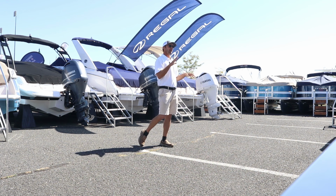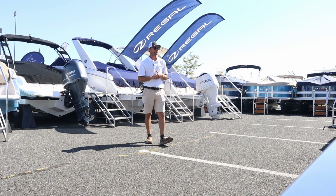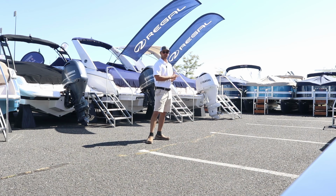Then Bentleys, we have a 20 Cruise, which is a 2019 leftover, and a 22 Navigator.